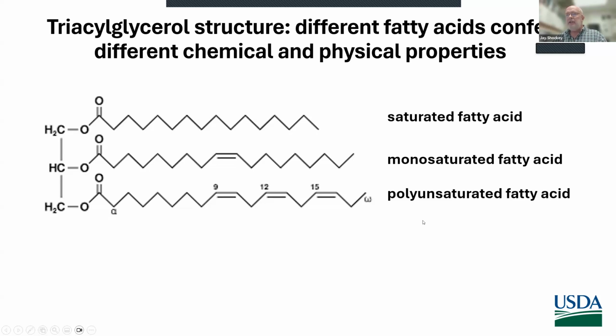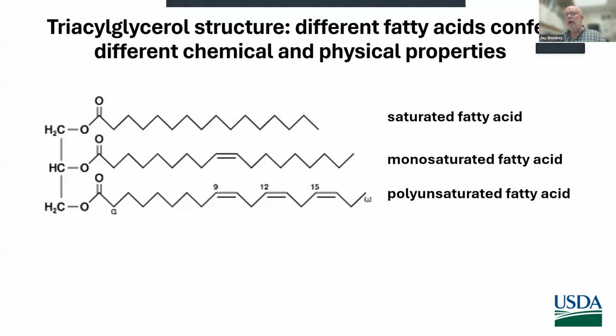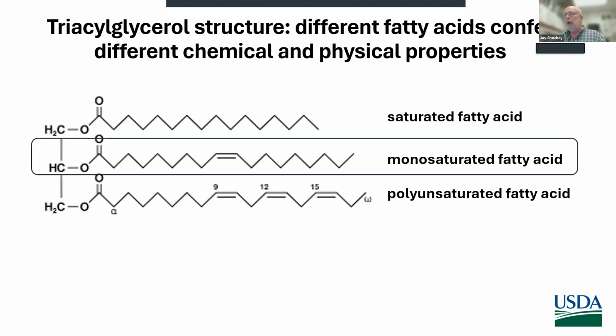Each of these different fatty acid types, although they look quite similar to each other in a simplified diagram like this, actually confer many different chemical and physical properties to the oil or the molecules that contain them. And so if we can control the composition of an oil in an oil seed, we can control the properties of the oil and therefore control what sorts of products we can make from it.